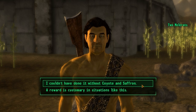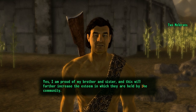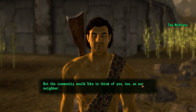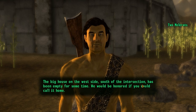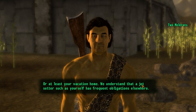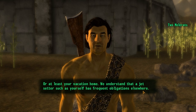I couldn't have done it without Coyote and Saffron. Yes, I am proud of my brother and sister, and this will further increase the esteem in which they are held by the community. But the community would like to think of you, too, as our neighbor. What do you mean? The big house on the west side, south of the intersection, has been empty for some time. We would be honored if you would call it home. Or at least your vacation home. We understand that a jet-setter such as yourself has frequent obligations elsewhere.